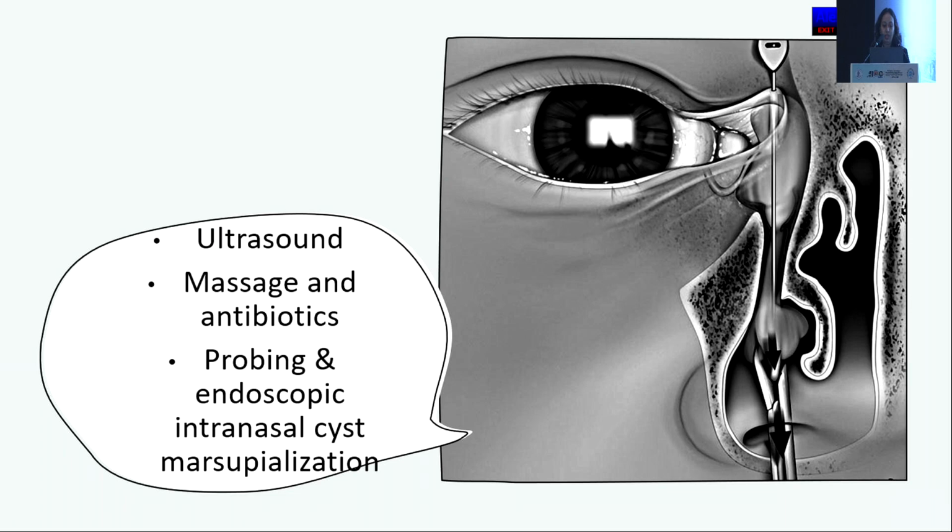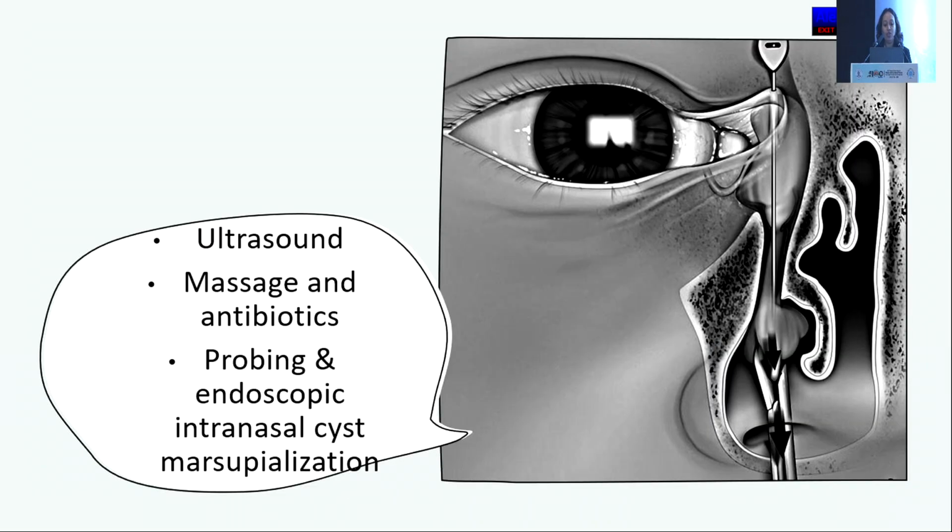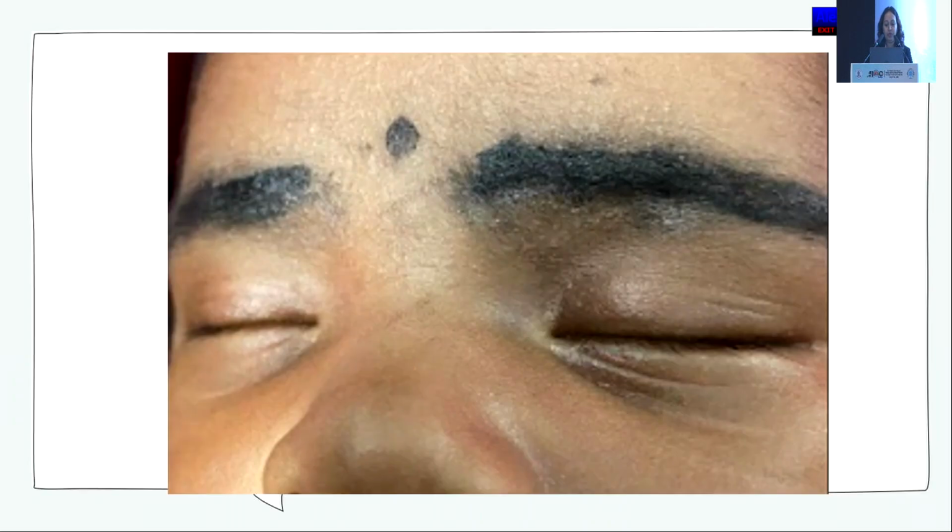So we have to rule out intranasal cyst in all cases of dacryocystocele. So we can give massage and antibiotics as the treatment. Most of the patients will resolve with that. Our patient resolved with that conservative treatment. If it is failing, we can go for probing and endoscopic intranasal cyst marsupialization.